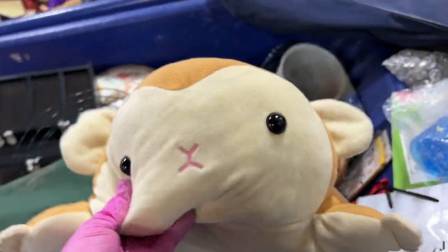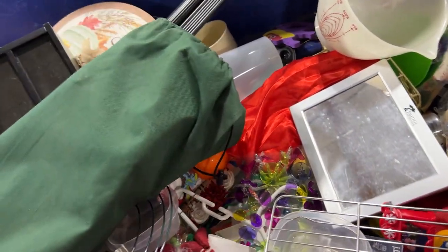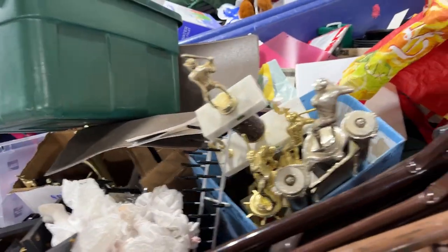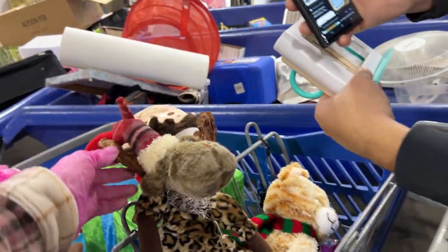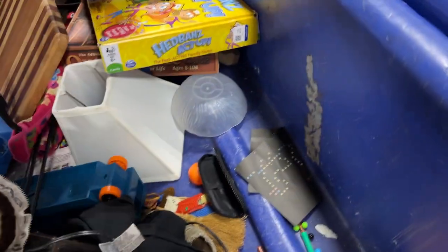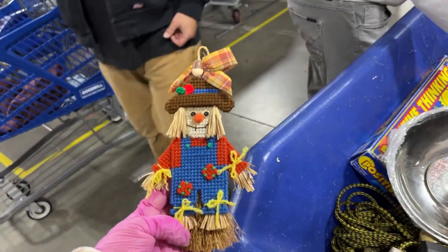It's like a monkey pillow. This is another Tangled Christmas and a bunch of somebody's trophies. Aw, this is pretty cute. This is kind of cute because she has this leopard outfit with her leopard boots. It looks like it's supposed to have these picture slides. Oh, that's cool. Santa baby. Is this cool? Oh, it could be.